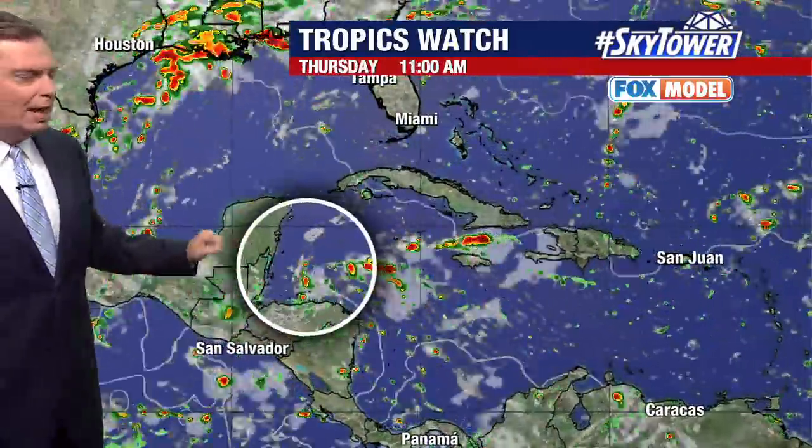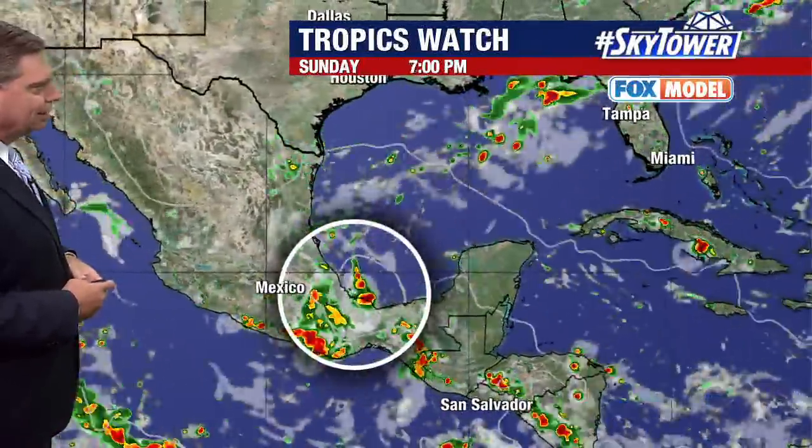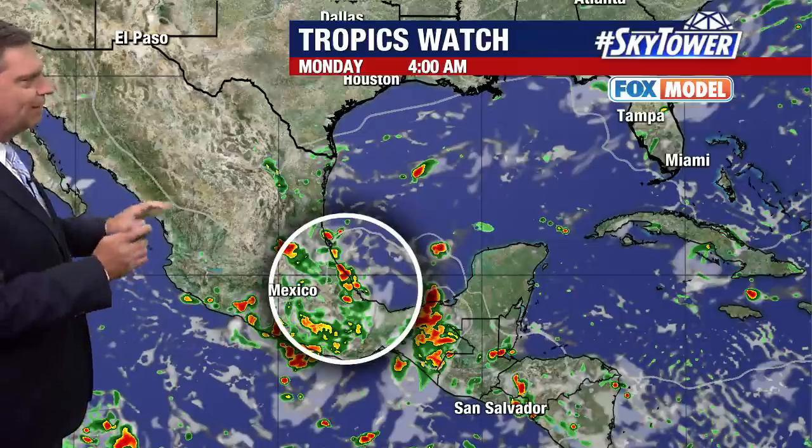But as far as this one working its way across the Caribbean, there you see with the Fox model showing a lot of land interaction. So the likelihood of this one developing still very, very low.